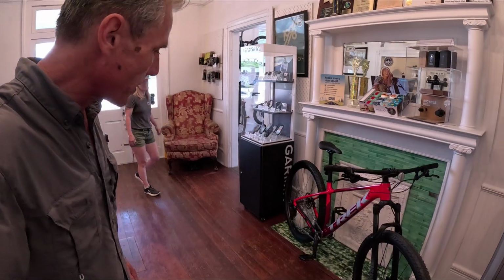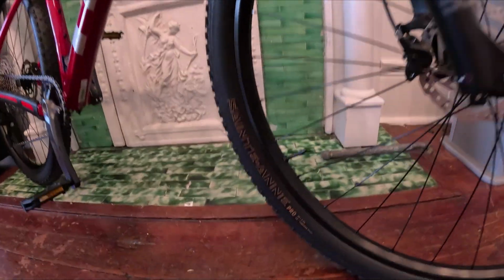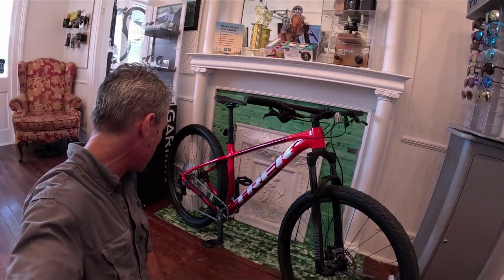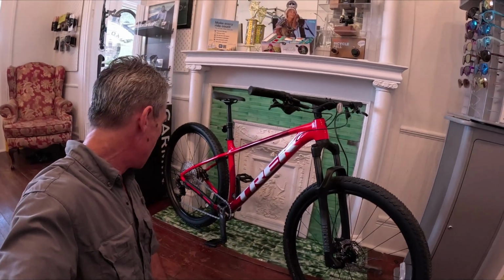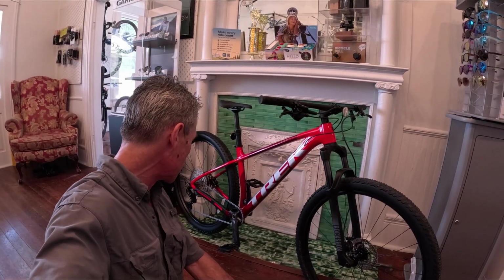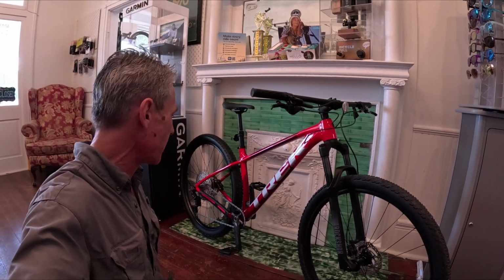Let me go over some of the high points of this bike, and I'll start with what's going to touch the ground, which is these St. Anne tires. These are the same tires I have on my new Super Caliber, and they're light, they're grippy, they're fast. I haven't looked at the rolling resistance charts, but I tell you what, there are some amazing tires. I really like that. So they're spec'd with a high-end tire.